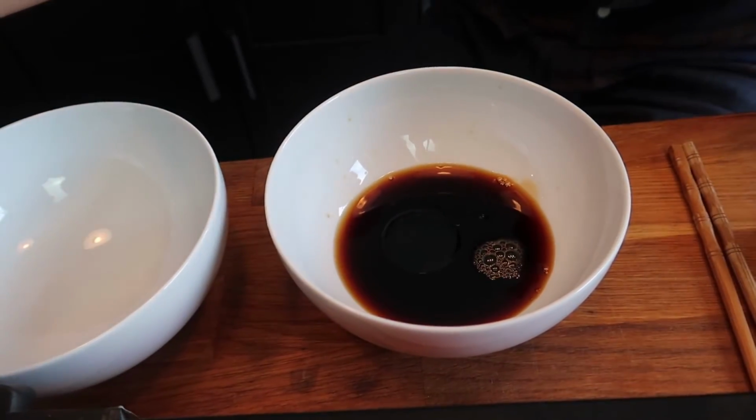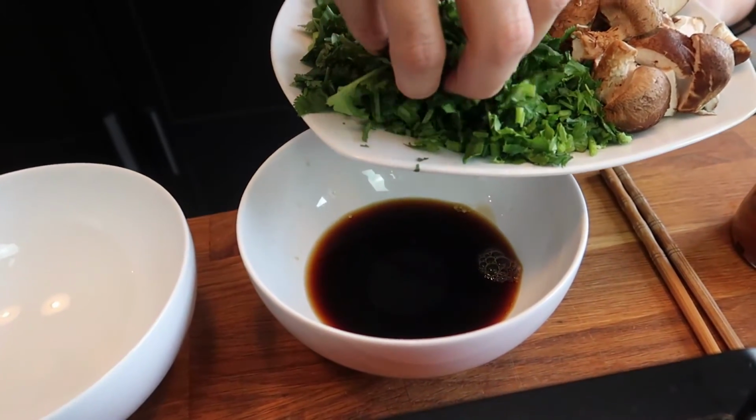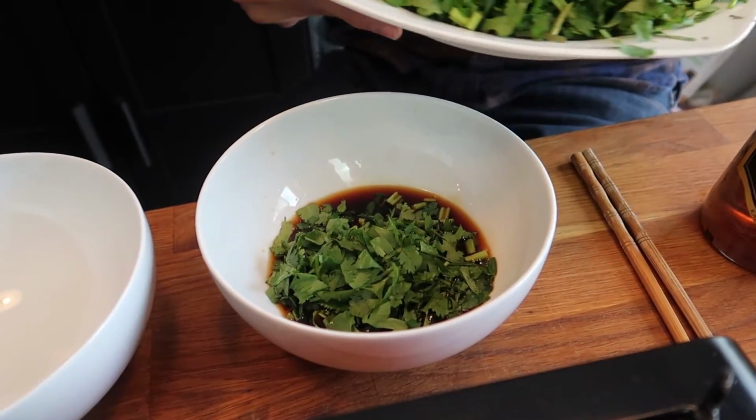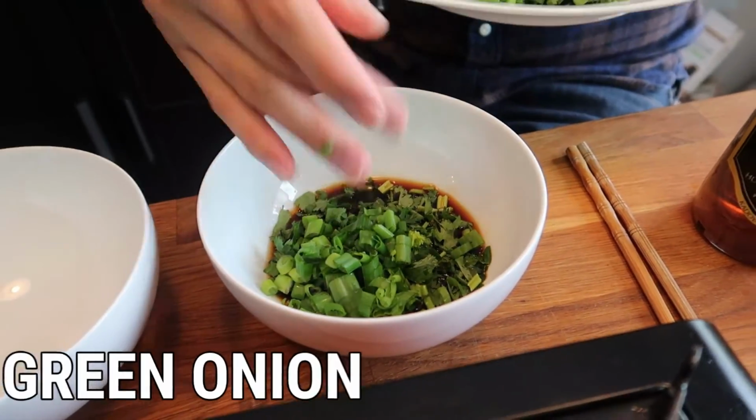And last but not least, your cilantro, which I like a lot of, and green onion, which I also like a lot of. And that's pretty much it. Optionally, some people put raw egg in this, just the yolk or the whole egg, and sa cha sauce. We're not doing that today just because it's not the way we like to eat it, but up to you really. These are all valid things to put in.